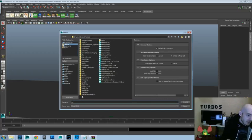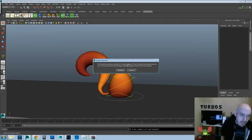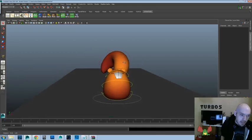And we're just going to call this Squirrel Shot. That works. And we'll save that and continue. And let's go ahead and get started.